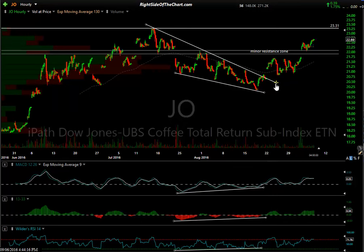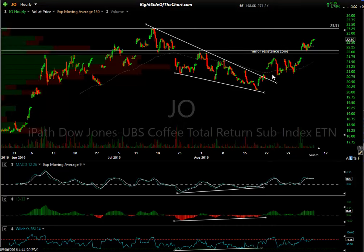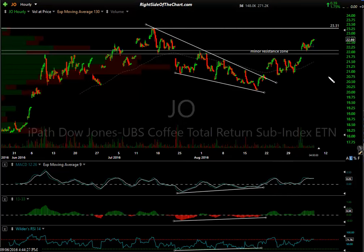We did pull back. We didn't come all the way back in for a back test of the wedge, but we came back to support right there, that previous reaction high, and that was an objective entry by all means, and that level held. And you can see that JO has since moved up. This is that same resistance zone that I just showed on the 60-minute chart. And we just gapped above there.